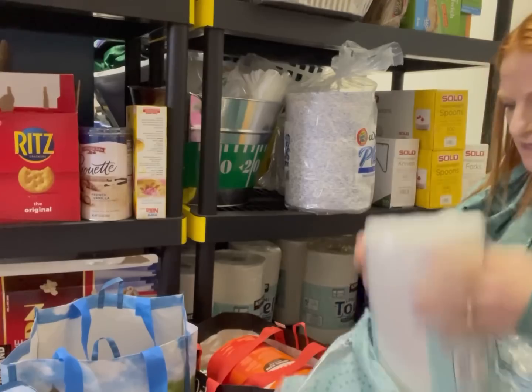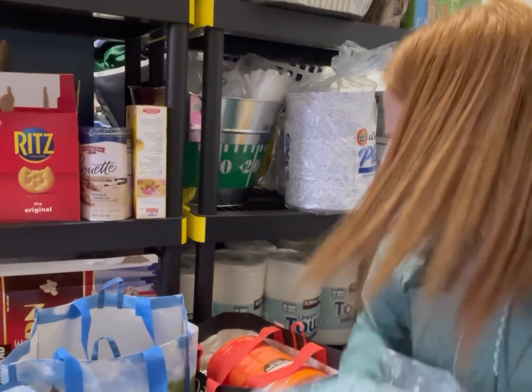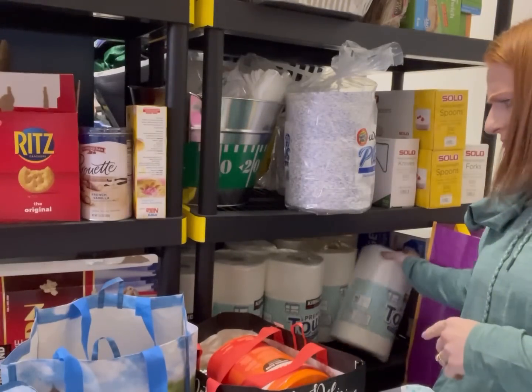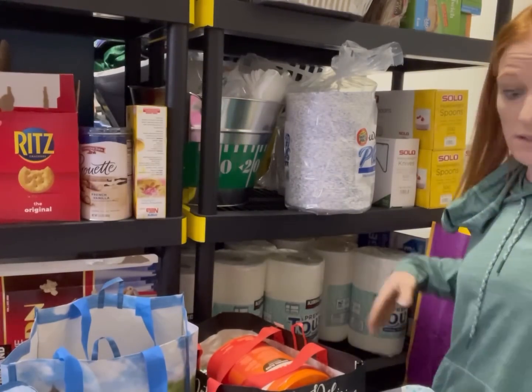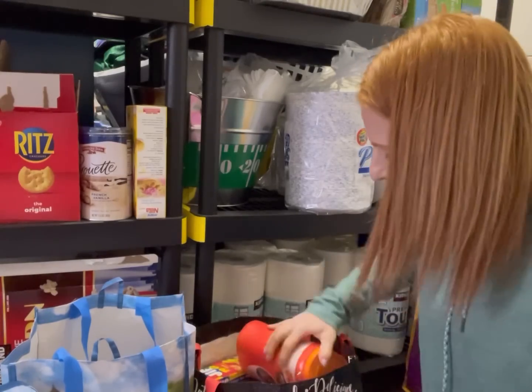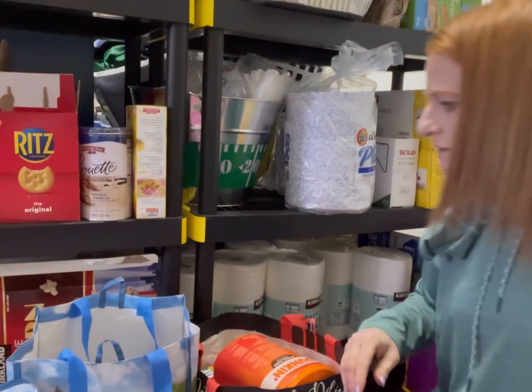I forgot to say, this was a $1,000 shopping haul that we're putting away. These were actually from Costco. All right, let's put away.